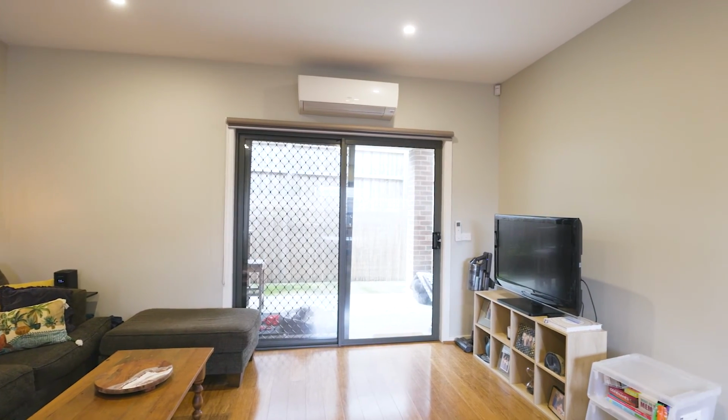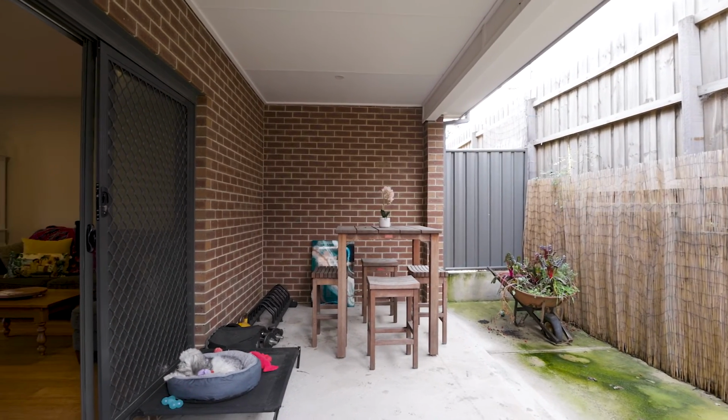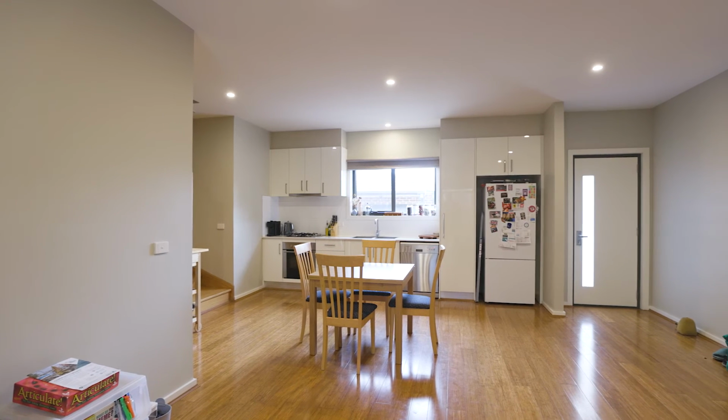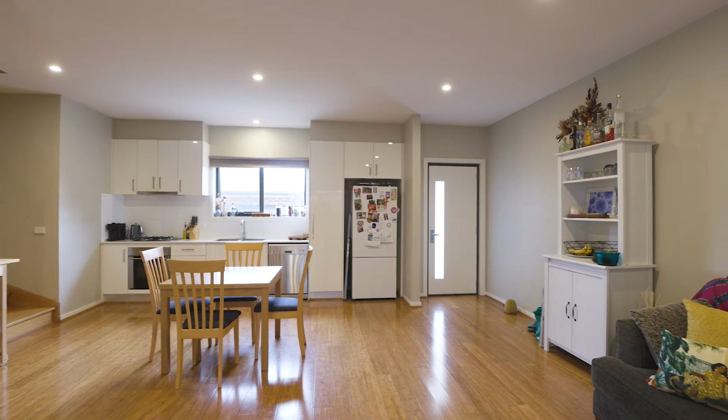Bright open plan living and dining zone, extending to an outdoor undercover entertaining area and courtyard. Easy access to transport, shops and parkland. Great quality schools nearby, including Strathmore Secondary zoning.